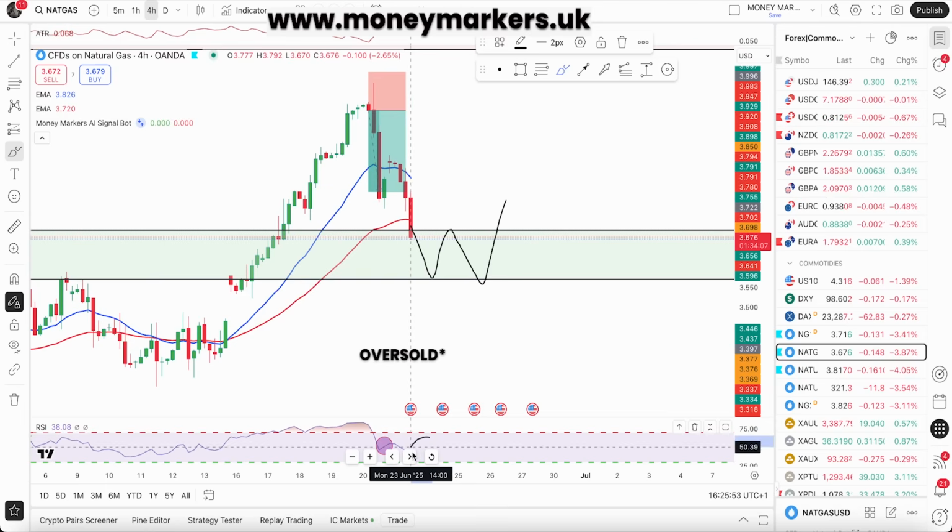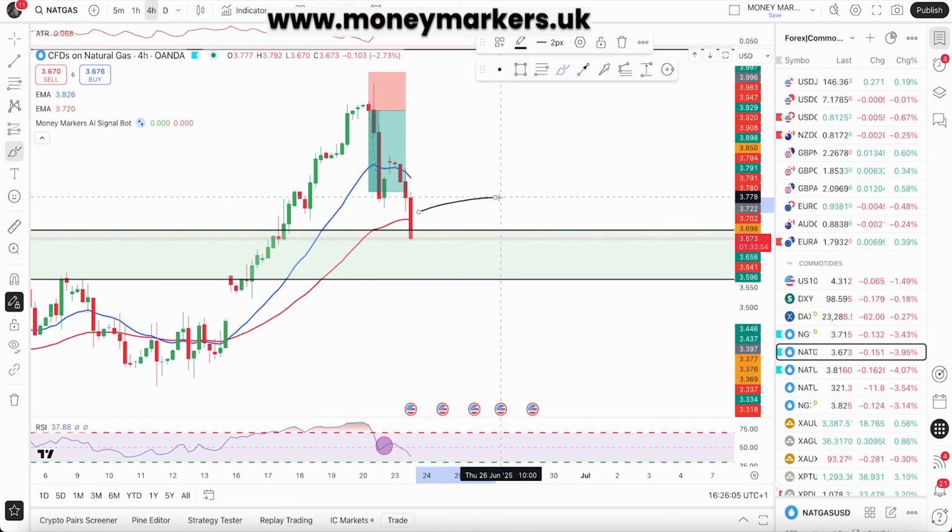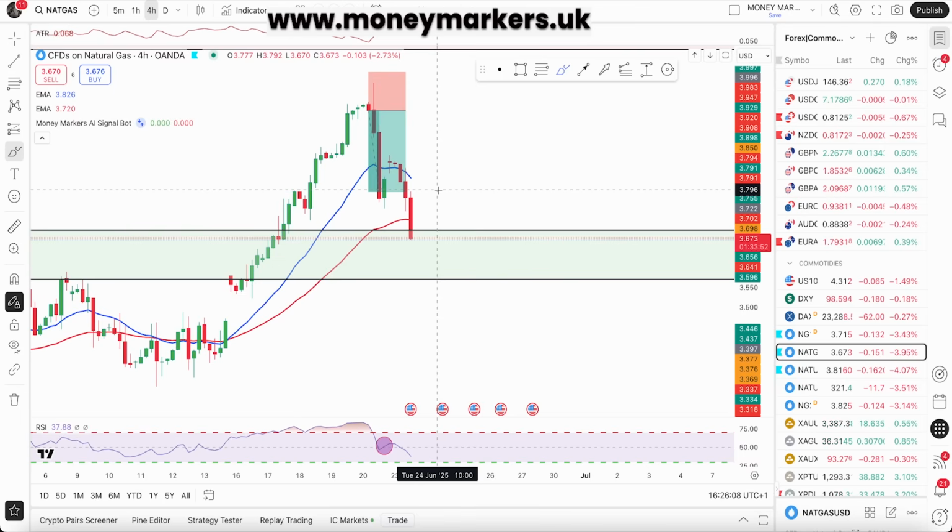If that happens with the overbought, in that case we will come down to the lower level, which will be good, and if an engulfer happens here, or a double bottom happens here, that will be my buy signal. Now that doesn't mean I'm going to hang on with my trade. I will go for 1 to 2 ATR for my target, and I will manage or exit my trades.